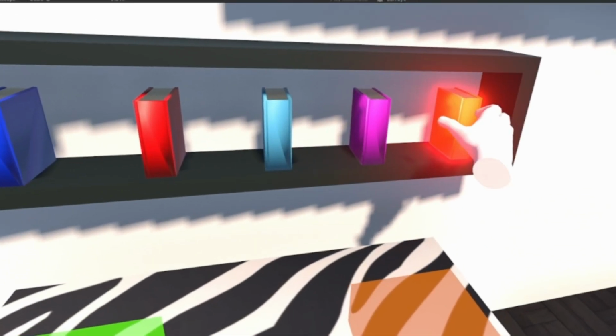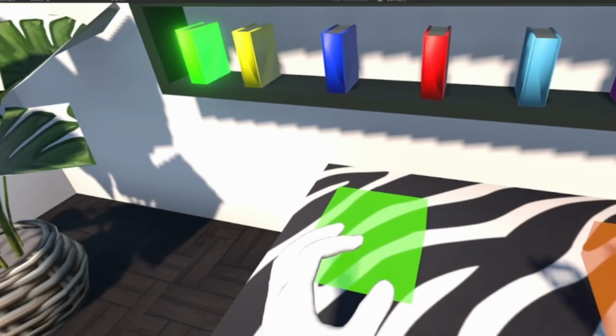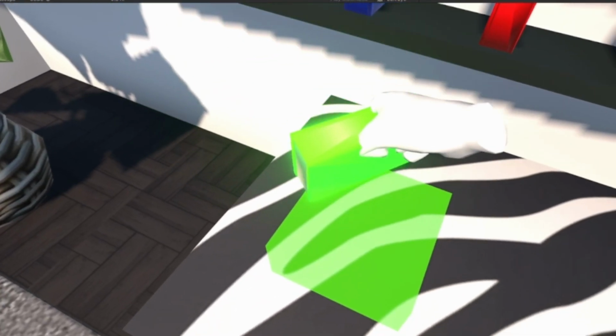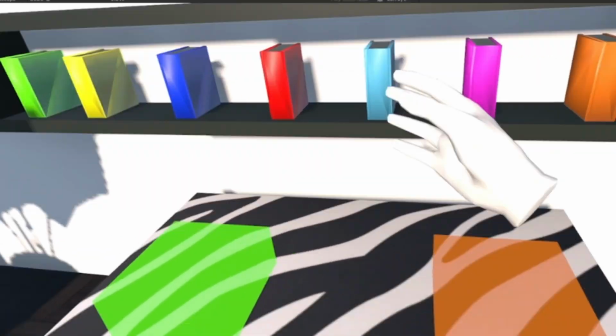For the second module, Get Books from the Shelves, the patient is required to choose the book whose colour is the same as the box's colour and put it inside the box on the table. This game focuses on measuring the user's range of motion.